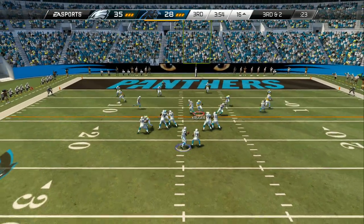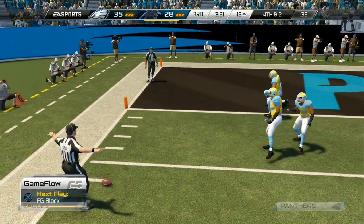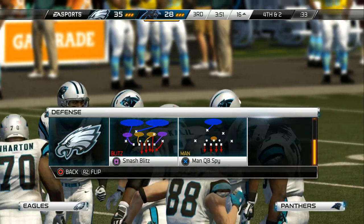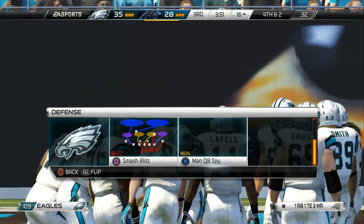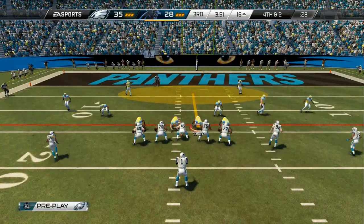Third and 2. Eyeing that left side. Pass is made, and it's incomplete. The hit jars the ball out. Does it take talent to do something like this? You've got to time the pass, where the football's going, where the receiver's going to catch it, and do the perfect timing. Hit that receiver, and that football comes flying out. Nice job that time. Incomplete pass.